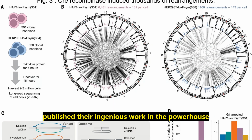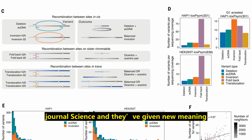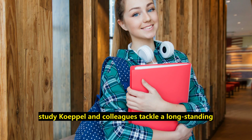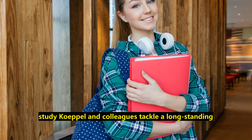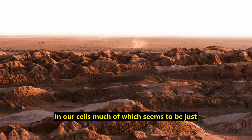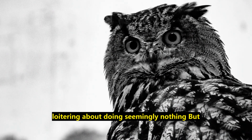Sanger Institute published their ingenious work in the powerhouse journal Science, and they've given new meaning to the phrase gene shuffle. In their groundbreaking study, Koeppel and colleagues tackle a long-standing puzzle, the vast sea of non-coding DNA swimming in our cells, much of which seems to be just loitering about, doing seemingly nothing.